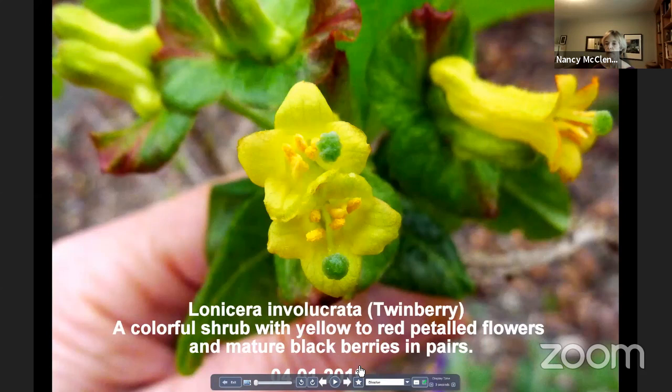Okay, here's another berry shrub. This one's called twinberry, Lonicera involucrata. Very colorful with twin flowers, yellow flowers, sometimes red. This one has some red markings. And you'll notice that the bracts, the part at the base of the flower, are turning from green to red. And you see them again here.